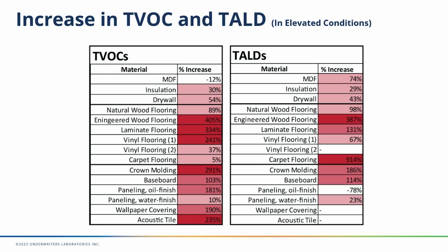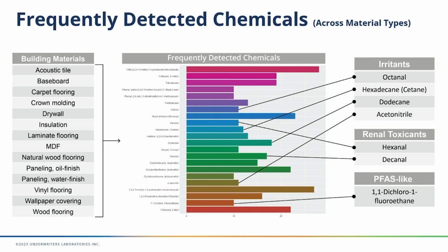And then if you look more specifically, we look at all those chemicals from a scientific standpoint and try to decide, well, what does this mean? This particular slide shows you a list of chemicals that we didn't see before. When these products were tested at normal conditions, we didn't see them, but at the elevated temperatures, we saw them. And we saw a lot of chemicals that were irritants, things like octanol, dodecane, hexadecane. We saw some renal toxicants like hexadecanol and PFAS type chemicals that are halogenated. And this is a significant concern for us.